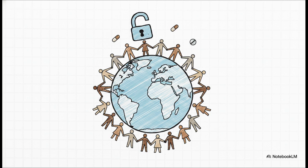Why? Because a small chemical molecule like this can be easily and cheaply manufactured by generic labs all over the globe in a completely decentralized way. The explicit goal here is to combat medical inequality head-on. It's intentionally designed to close the gap so that patients in developing nations have the exact same access to life-saving cardiovascular treatments as those in the wealthiest countries on Earth.